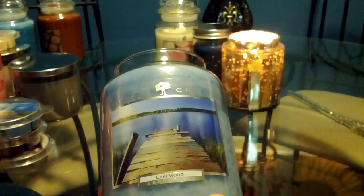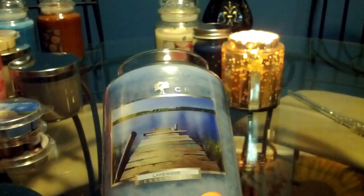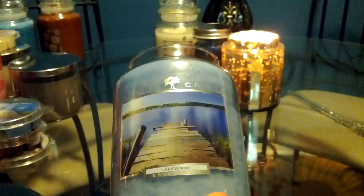This kind of thing maybe could pass as a cologne, but it's not your standard. I don't think it's masculine enough to go as a cologne. I love this scent. I love it so much.